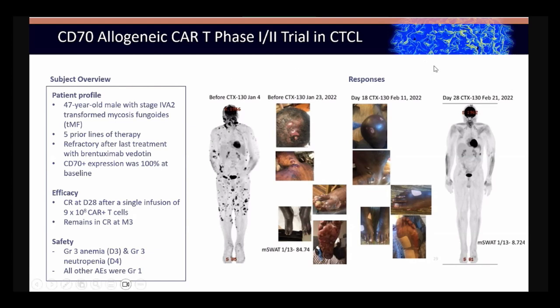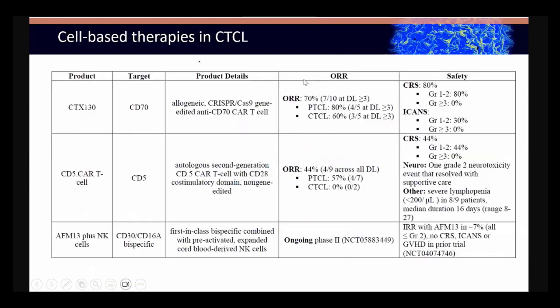So I think this is really our best example of how an immunotherapy, a cell-based therapy, a specific targeted cell-based therapy can work and can be very effective even with 1 dose. And so we're hoping in our future in CTCL to see the development of more of these kinds of therapies for our patients. And my last slide again just tells you what is the state of the art now for these new therapies in CTCL. So this is the one I just showed you, the CD70 allogeneic CAR T-cell therapy.